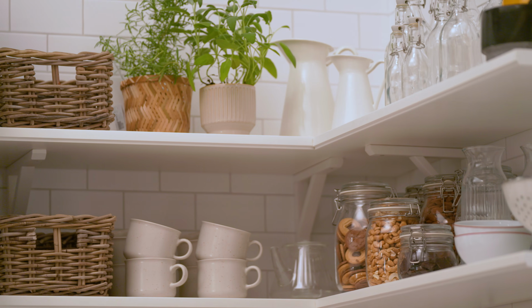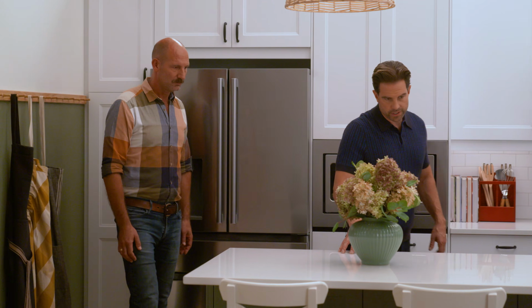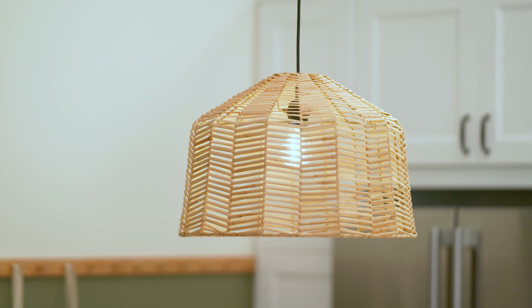Functionality, organization, and style all combined. Large island, oversized. We've got seating for at least four. You'll notice a mixture of both task and mood lighting throughout my kitchens. Task lighting is really there to underline everything that you've stored and organized inside. So it's great to work with it, especially also in your drawers, which most people forget to do.